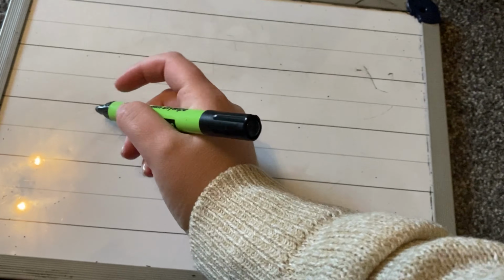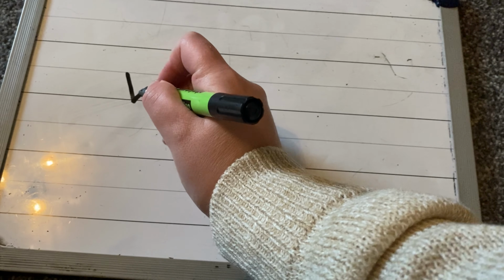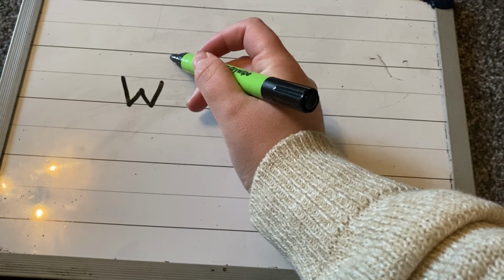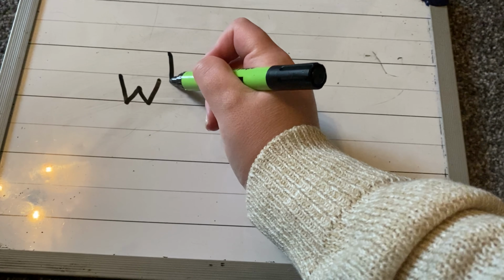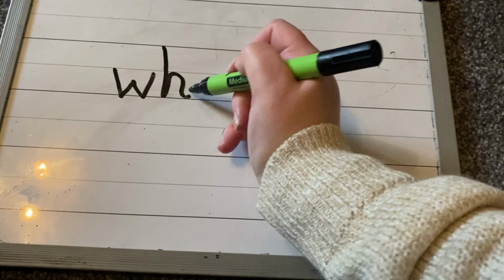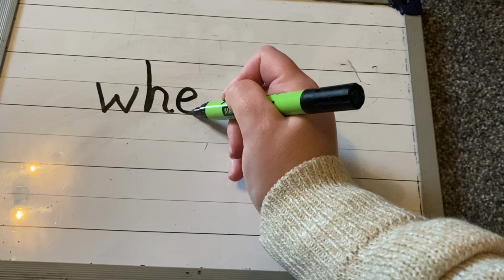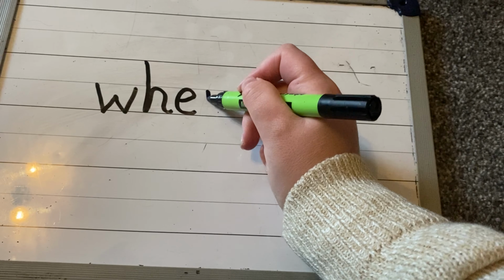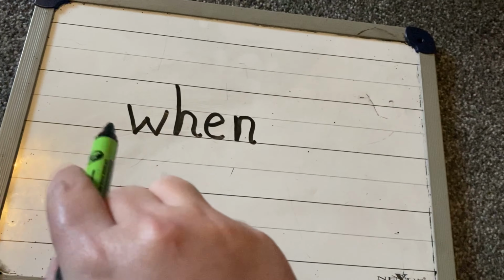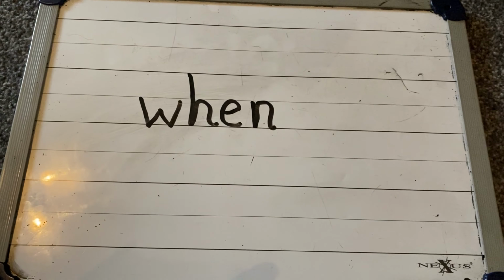So, just like with what, down, up, down and up, WH, one arm robot letter, just like in yesterday's what, E. And N. W-H-E-N spells when. Well done.